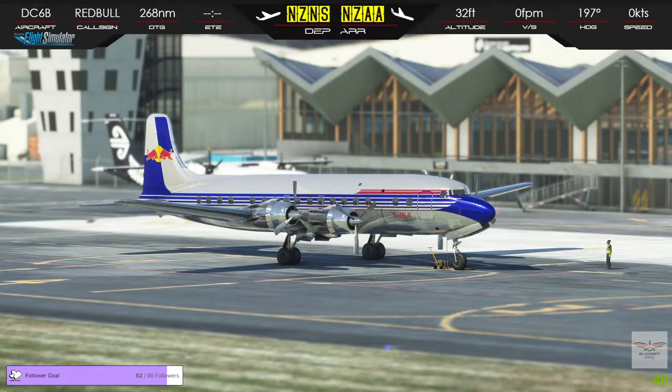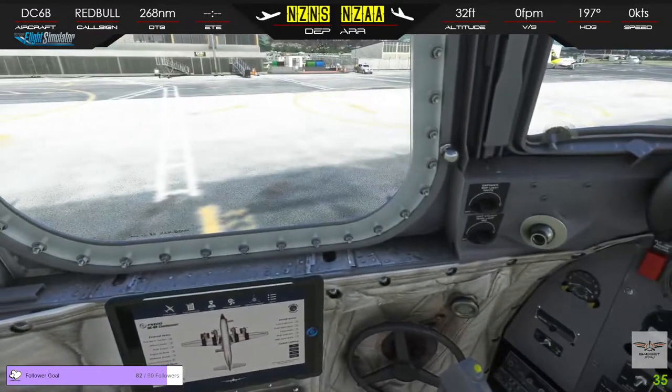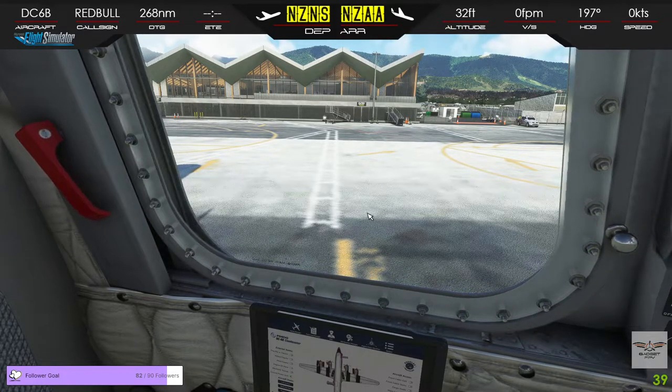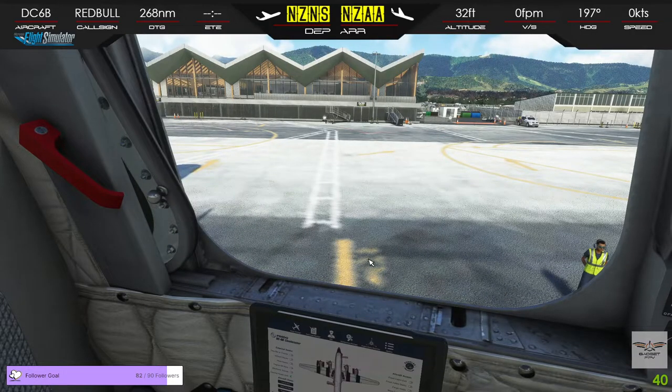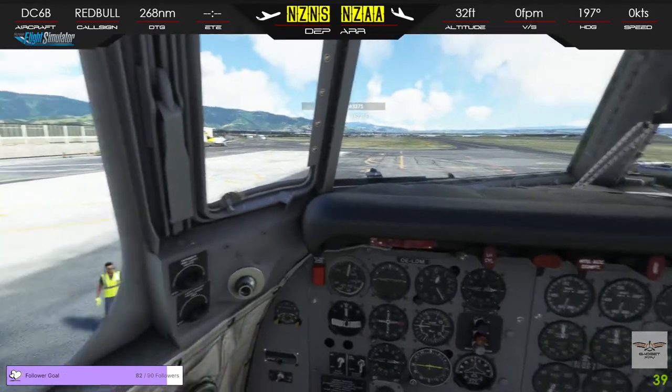Righty, so let's jump into the cockpit. We are parked up at stand 4, or ramp 4. Let's see, there was a way you could park, there we go, and let's open up the window, there we go, so we've got a nice breeze coming in.